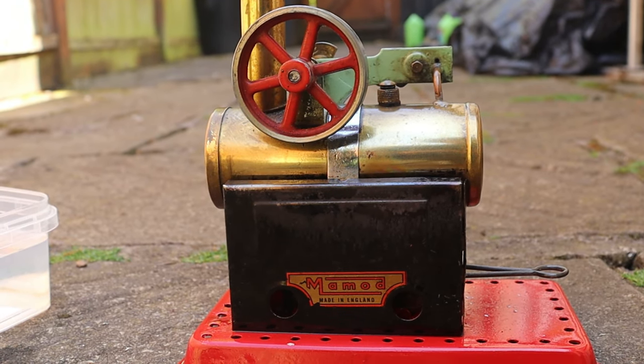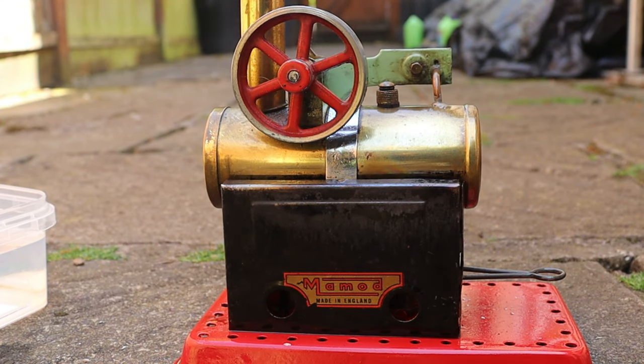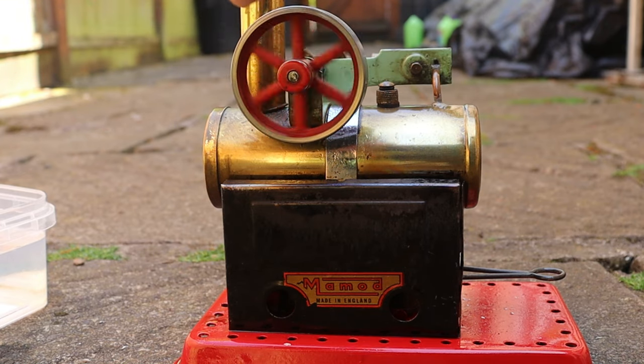The fire actually smells a lot like a methylated spirit fire, which is quite nice. So that had a bit of steam there, but not a lot, not enough to run the engine yet. But you can hear the boiler soaking up to temperature now.